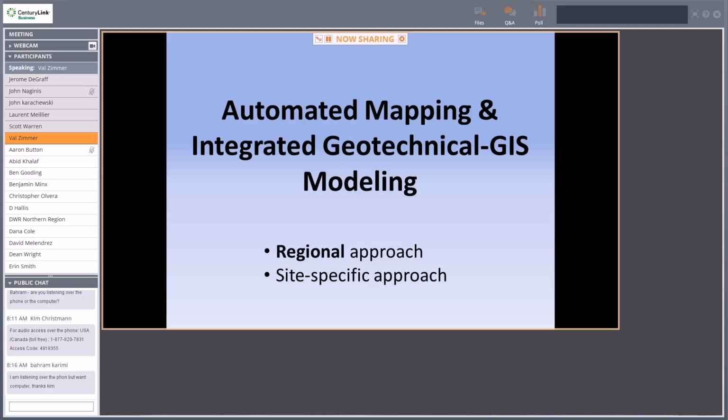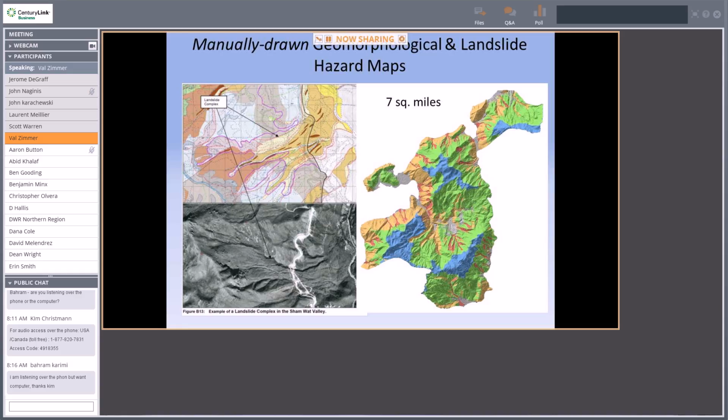Now diving more deeply into the automated mapping and integrated GIS modeling techniques for the regional approach, if we look at this 7 square miles of terrain in West Lantau, this is an area that had 2,400 shallow landslides occurring in 2008. This area was manually mapped. This map was drawn by hand from aerial photograph interpretation, geomorphological mapping, and then a hazard assessment, and that has been digitized by hand into GIS. So this was not modeled based on LiDAR, although it is being displayed for visualization purposes on a LiDAR digital elevation model.